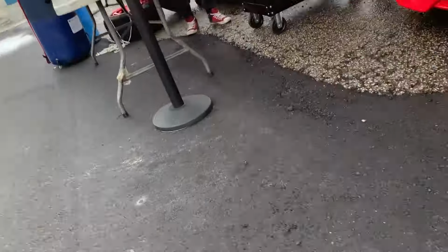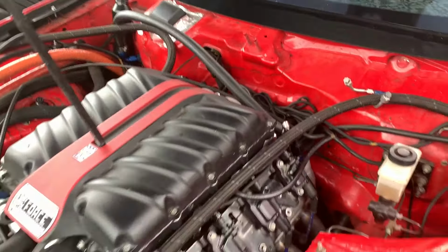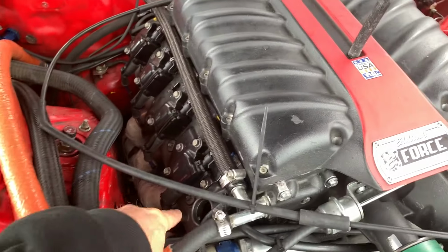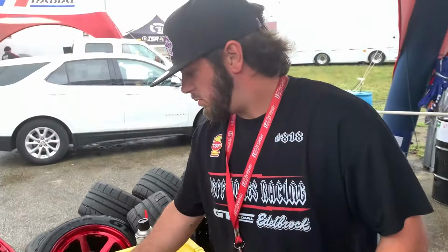Let's see, let's swoop under. We want to do some more venting off the valve covers and some funny stuff. So I think we're going to add something there and do something rad. I don't know. Let's see what Jeff's up to. What's up to you, bro?